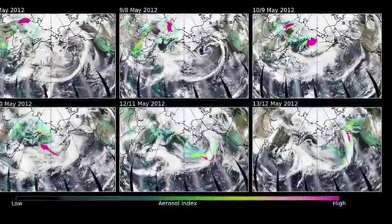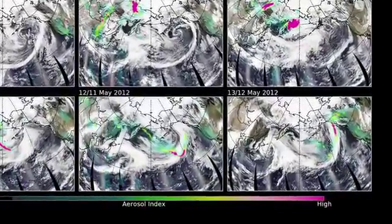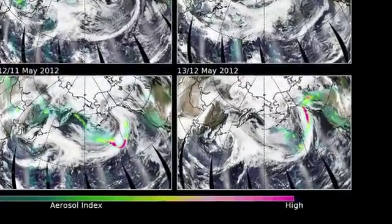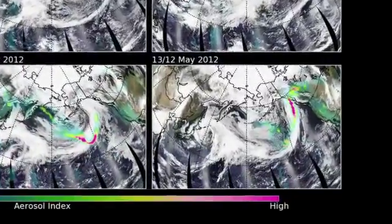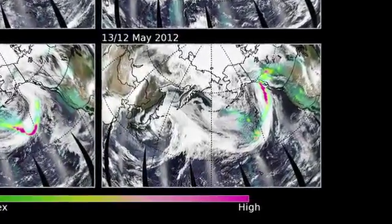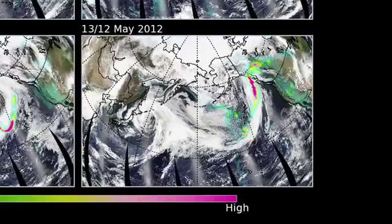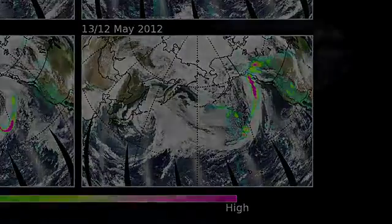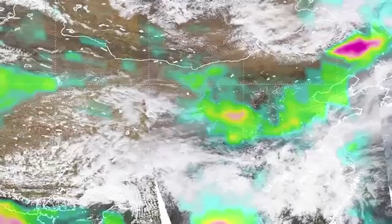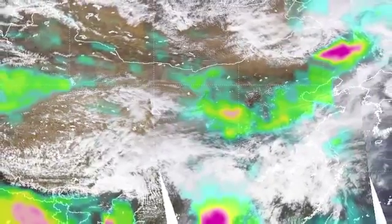The colors on the image are artificial, but what they're meant to convey is a sense of the density of the smoke, so that the bluer and greener colors represent less smoke, and the yellow and the reds represent more smoke. Along with the colors, I added a level of transparency. So the less dense the smoke is, the more you can see through it, and the more dense it is, the less you can see through it.